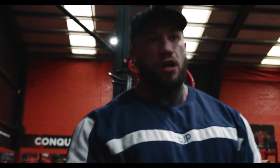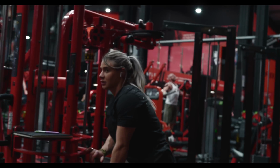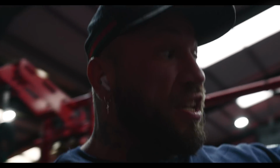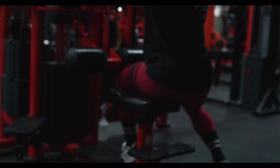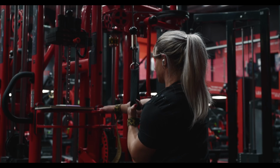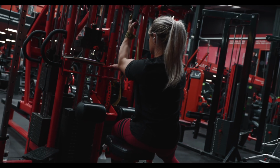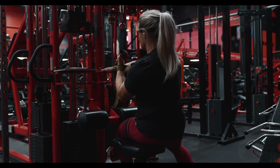So second variation, now look at Meg and look at the position she's in. She's actually seated with her hip stuck into the pad and obviously knee into the pad as well. But as you can see, she's adjusted the whole position more in line with the cable. So now it's all pulling down in one straight line. She's holding the other arm on the actual machine for extra bracing. Same principle applied, same position, but a slightly different variation of it.